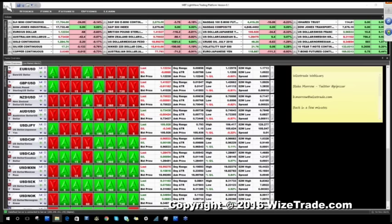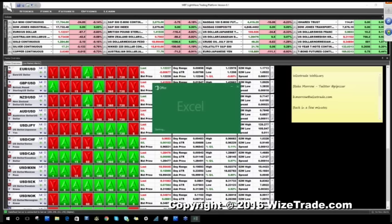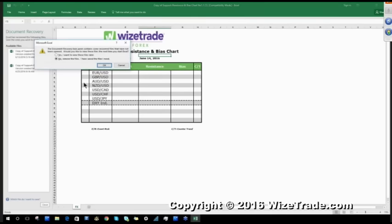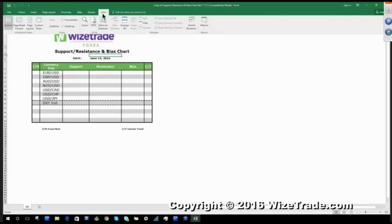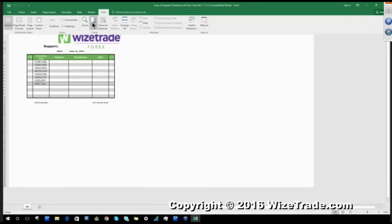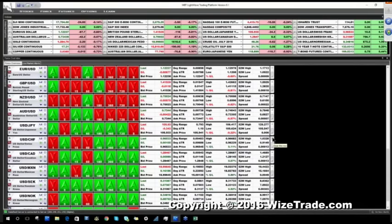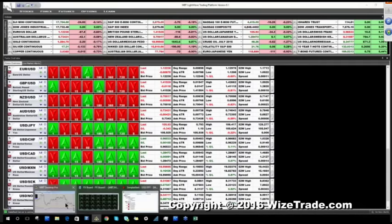So let's go ahead and get our bias chart ready, and let's do our analysis. I'm just looking around, seeing a little bit of volatility. Okay, let's go over to the euro. So here's the euro dollar.